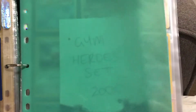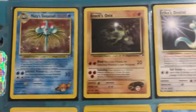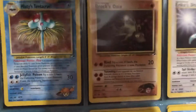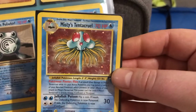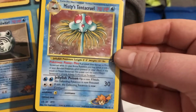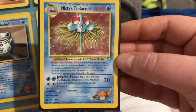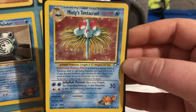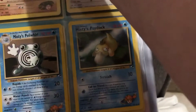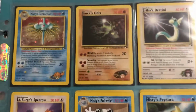Alright, next set. Gym Heroes from 2000. So I've only got one holographic from this set, which is Misty's Tentacruel. Oop. I'll take that out so we can see. Not bad condition considering I've only sleeved it maybe a couple of months ago for the first time. Otherwise it's just been in a really bad quality folder. But I'm very happy that that one is still good.